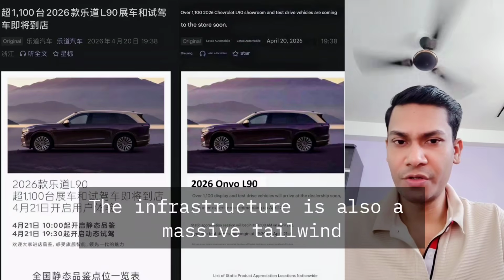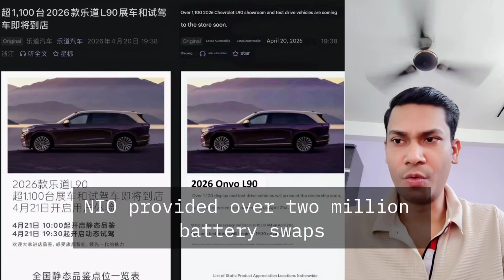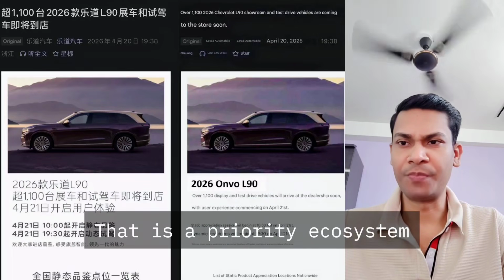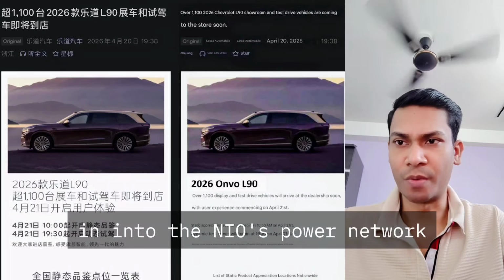The infrastructure is also a massive tailwind. During the recent Spring Festival, NIO provided over 2 million battery swaps. That is a proprietary ecosystem that no other manufacturers can match. Every Onvo sold is another customer logged into the NIO powered network.